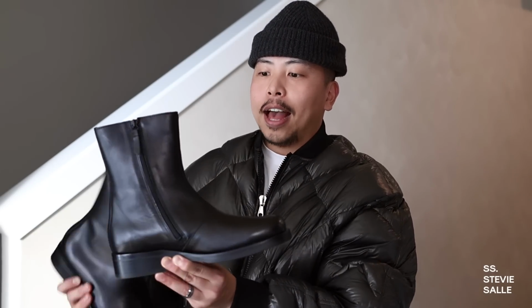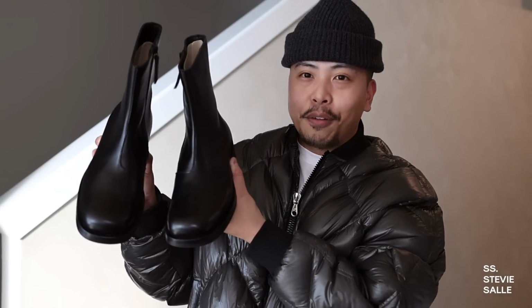I love how the part that comes up on your foot goes up a little bit higher as well. These would look great with a nice stacked pair of pants, or pants that go over the entire boot, so you can just see the front bit. Again, just 10 out of 10. I'm so happy about these.